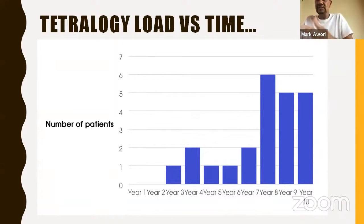You can see in our busiest year, we only did 6 in a year. But that's the reality on the ground. As we speak, we're the only pediatric unit in the country that can mount an open heart at will without waiting and trying to get people coming in from abroad, trying to get people from different places. We're able to do it.